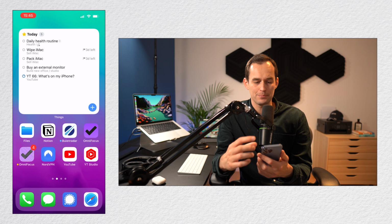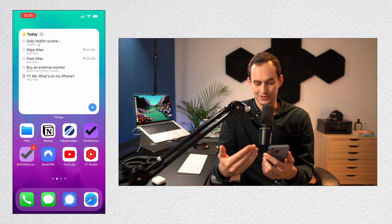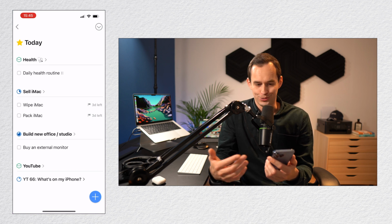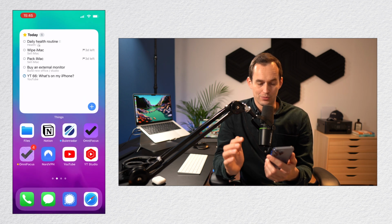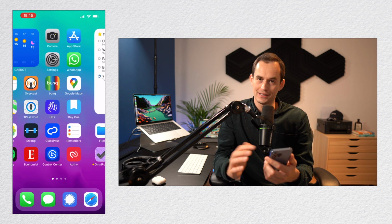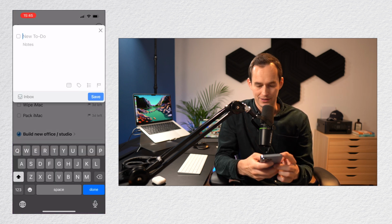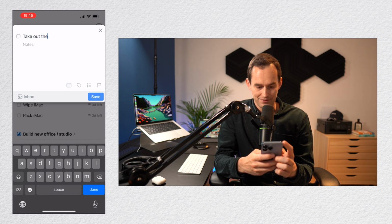Now here's where I've got my big Things 3 widget, and this is basically my to-do list for today. It's a widget, but if I tap on it, it opens the whole app. And if I want to quickly add a task while I'm on the go, right? Let's say I'm on the home screen, all I have to do is swipe right and then hit this plus button right here, and I can start typing take out the trash, if that's what I want to do today.